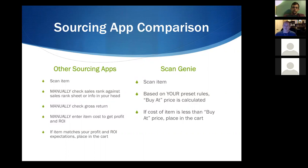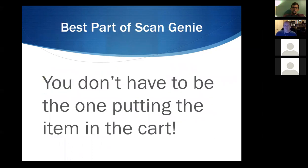And if the item in front of you is the same or less than the buy at price that the app shows you, then you put it in your cart. And the nice thing about that is it makes it really easy, so you don't have to be the one that actually scans the item and puts it in your cart.